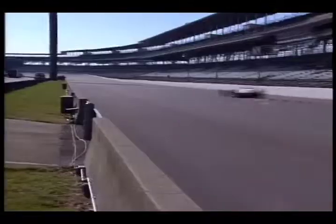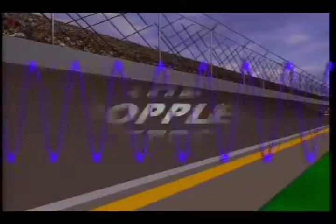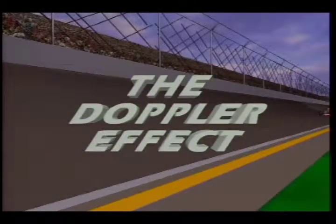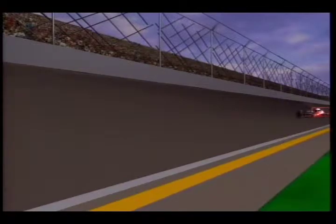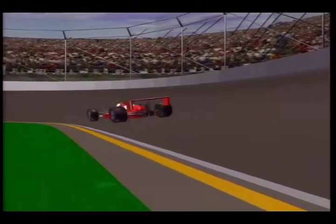Listen to this sound. Did you notice that change in pitch? Listen again. That change in pitch is an example of the Doppler effect. The sound of a race car coming toward you has a higher pitch, and the sound of a car going away has a lower pitch.